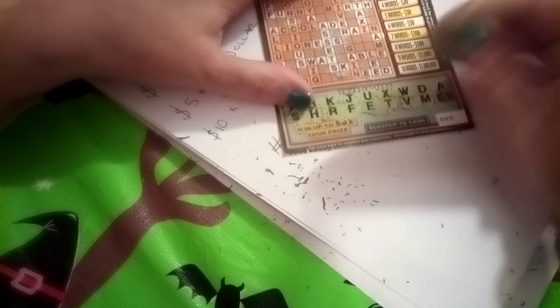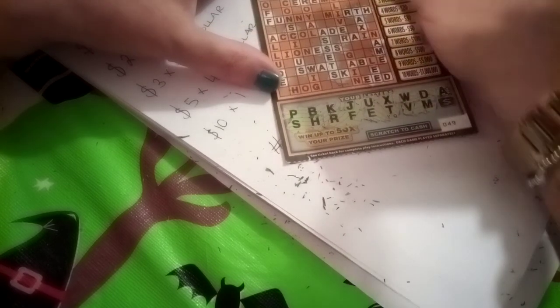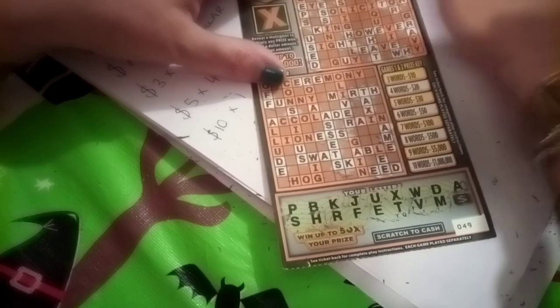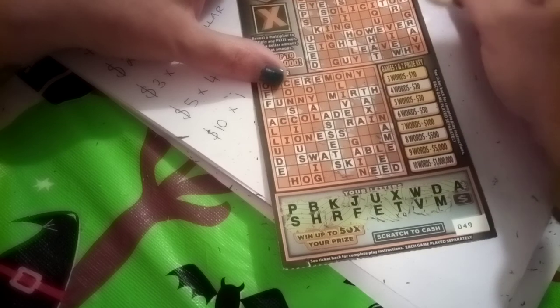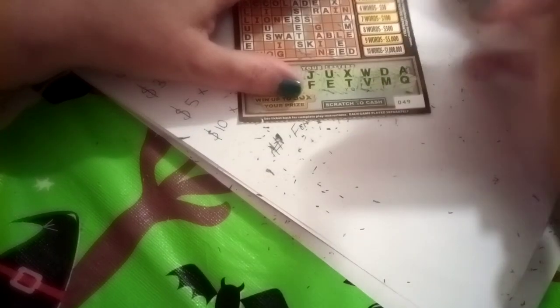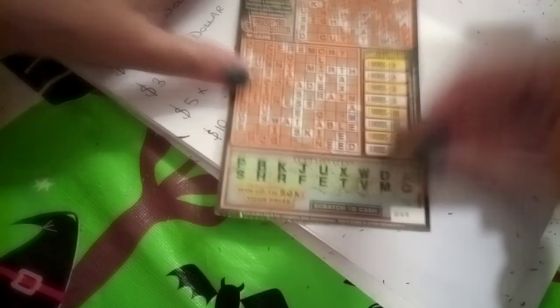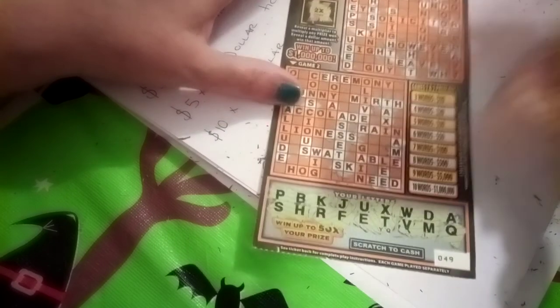V and M, my initials, Vicky Miller. M, V, B and M. M. Come on, get you another one. Last one is, damn, a Q. Right, so I don't see anyone on that. This would have been this times two. I'll check that again. Okay.